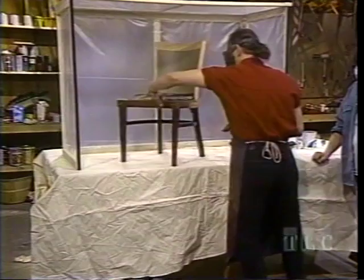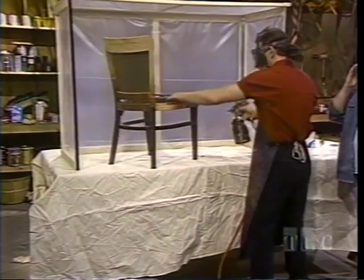You might want to set up a Lazy Susan here. Exactly. But since we don't have one, or we forgot one, we're just turning it. But it's okay because we're not shooting the top anyway, so there's a good place to hold.